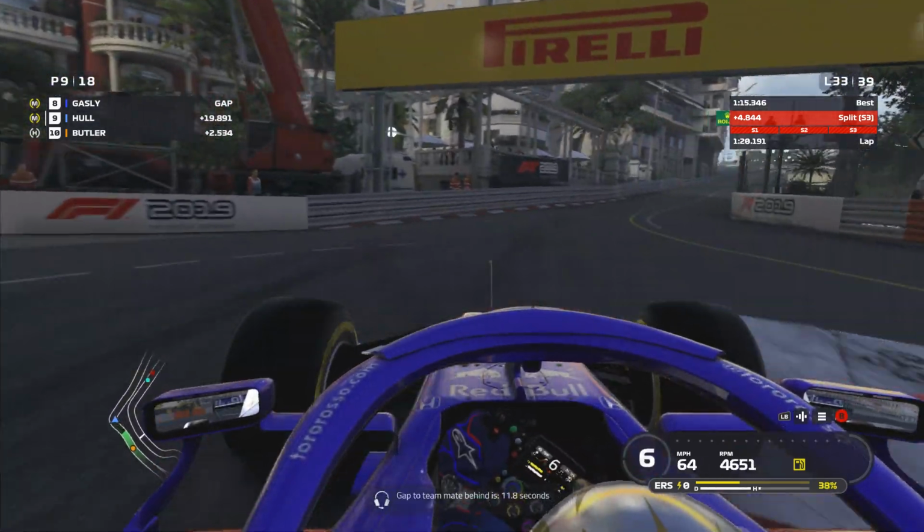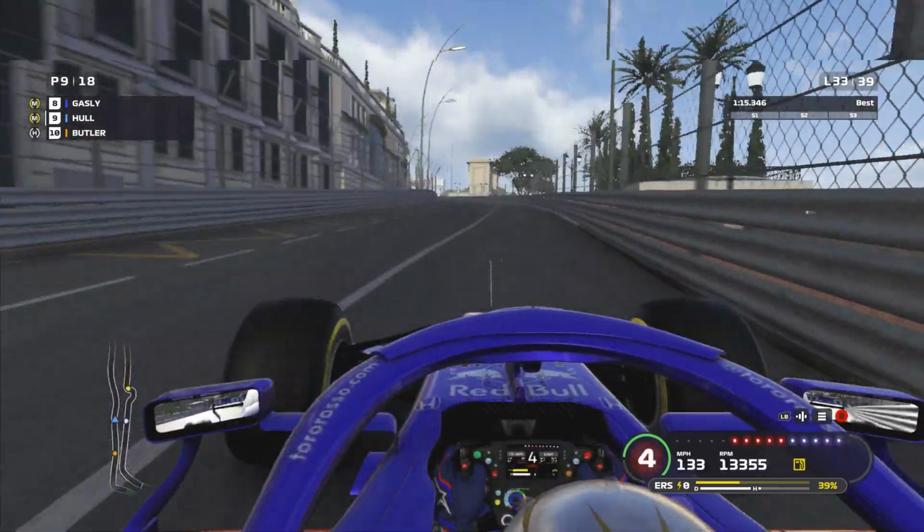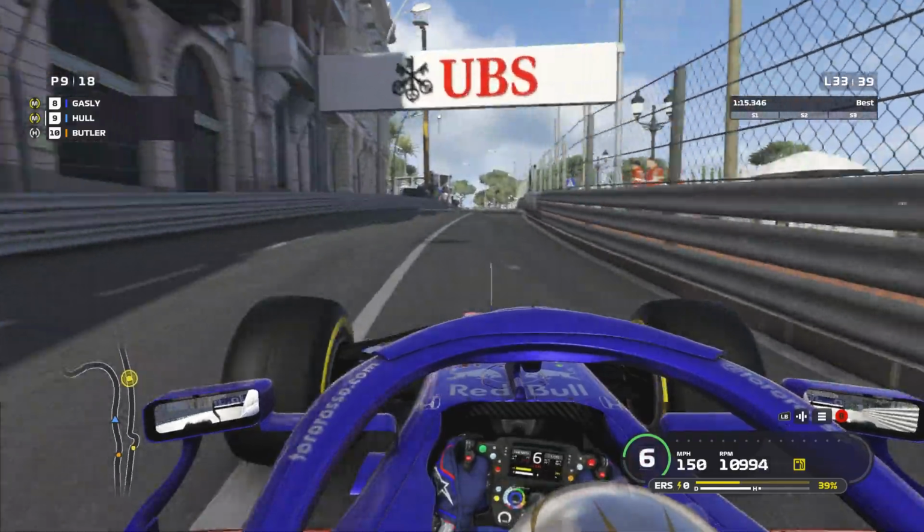Gap to teammate behind is 11.8 seconds. Well, with only 7 laps to go, I don't think that's enough. Is there any way I can fix this gearbox?